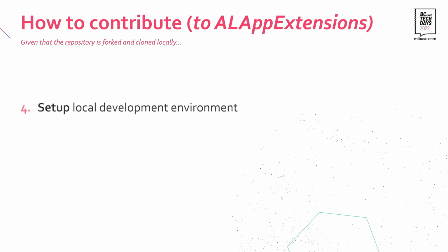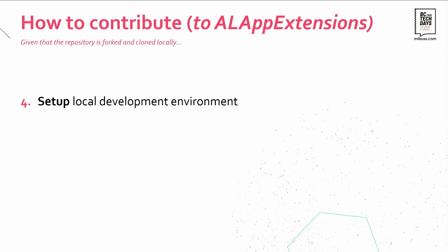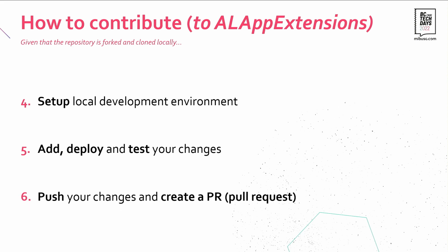First, you need to set up a local development environment. This is different for any repository. Every repository has some requirements. You need to have certain versions, etc. Second, you need to add, deploy, and test your changes. This is actually not news for you. I hope this is how you develop generally. And then last, you need to push your changes and create a pull request to our original GitHub repository.